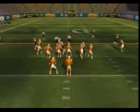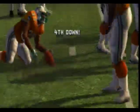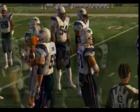From the gun. Is there on the stop at the 33. Not getting the first down. That will probably bring out the punter.